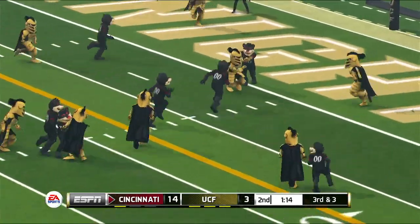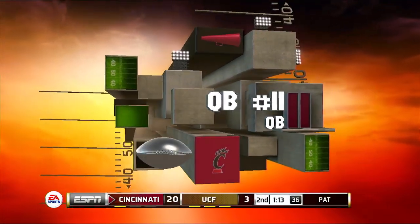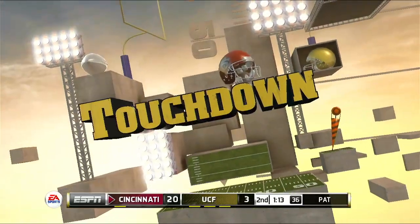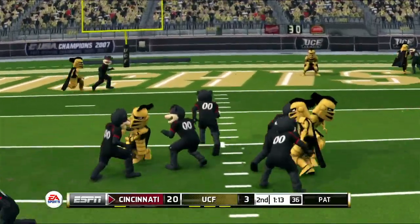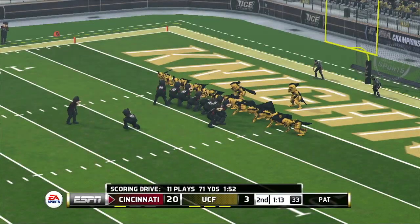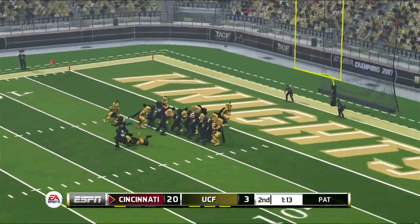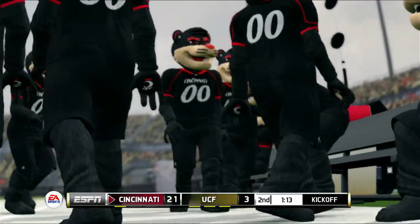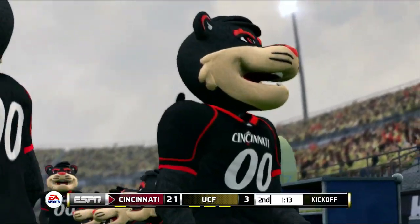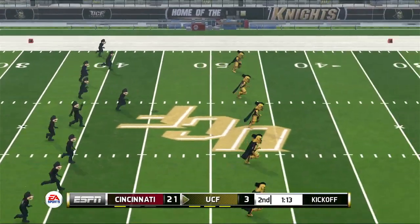Now he's scrambling. And he's going to run this one in. Touchdown. Put his eyes on that end zone and ran with some real purpose there. And he adds the extra point. So an 11-play, 75-yard drive, and the result, 7 points. The score now, 21-3. Cincinnati ready to kick this one off.